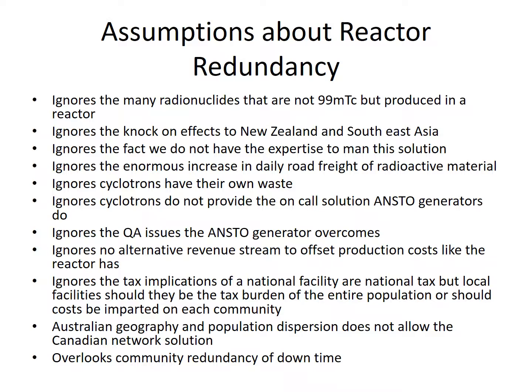So if we're going to decentralize that, so each community has a cyclotron to produce its technetium-99m, and it has to have these rigorous radiochemical purification processes and pass quality assurance mechanisms, we've got to decentralize that. We don't have the manpower to be able to have that many cyclotrons with that much staff.